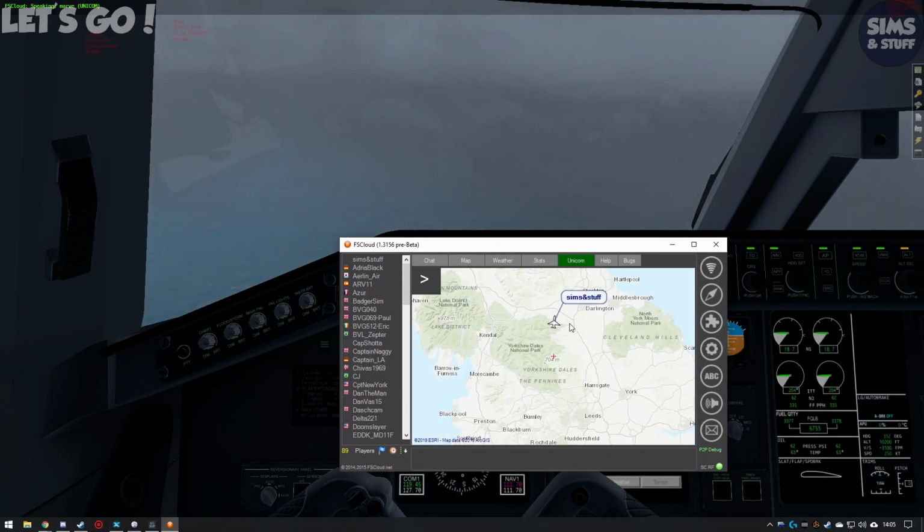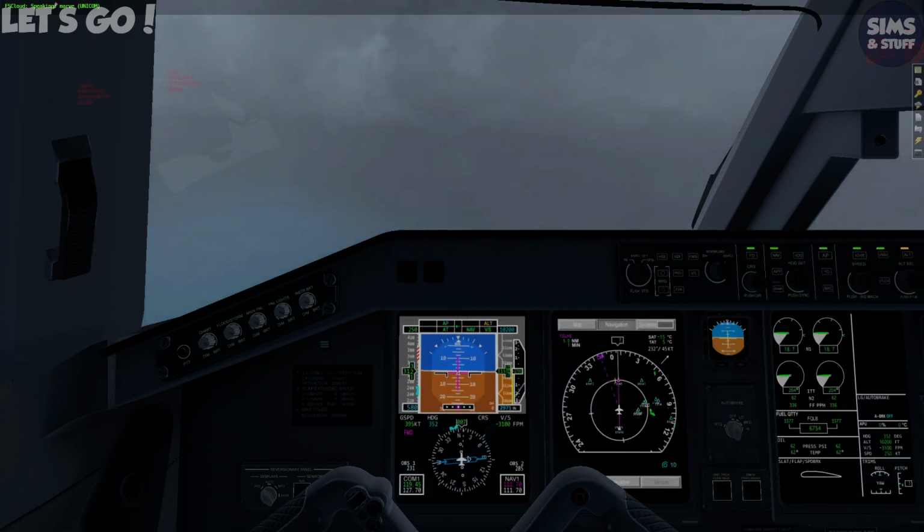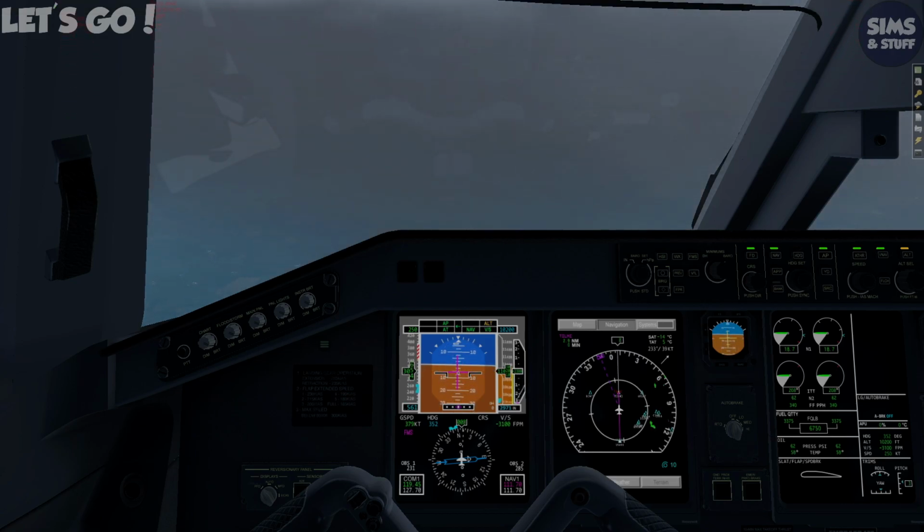So here's where we are. Heading up to here. Because we're descending so much, not giving much chance for the speed to scrub off. Oop. So I'm going to bring the speed brakes out. I'm going to lose some of that speed. Get us back down to 250.